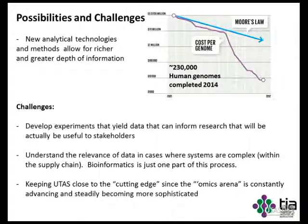And we also have to try to keep to some sort of cutting edge, since the omics arena is a huge field, driven mainly by medical research, and it's constantly advancing and becoming more sophisticated. So in other words, you see new stuff and you say, wow, I'd love to be able to do that if I had the money. But then, you know, we have to be realistic.